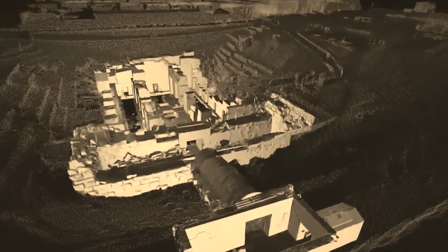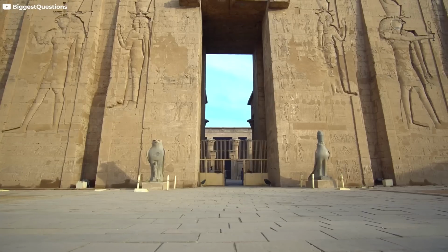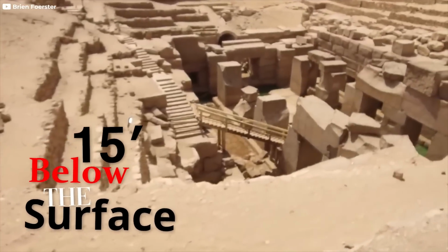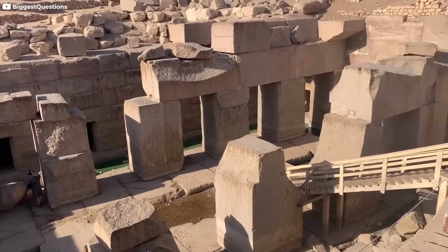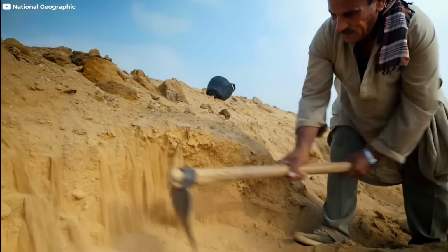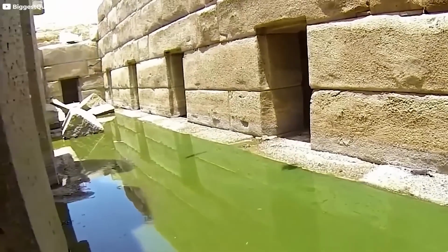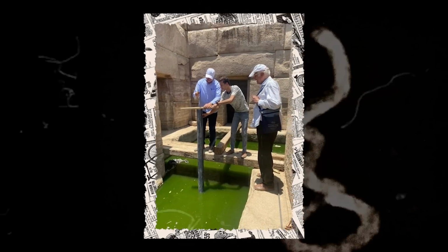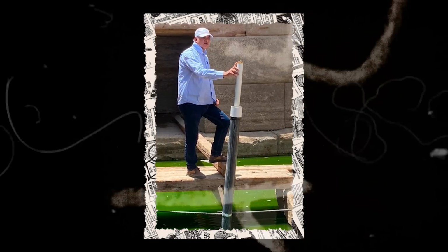What makes the Osirion even stranger is its design. Unlike most temples in Egypt, which proudly stand above ground, this structure sinks 15 feet below the surface. Some experts believe this is not by accident. It could be a sign that the Osirion was built long before the desert sands buried it. But there's more. The chambers of the Osirion are permanently flooded. The water doesn't come from the Nile or any known local source. Tests show that it carries unique minerals, suggesting it flows from somewhere hidden deep underground.